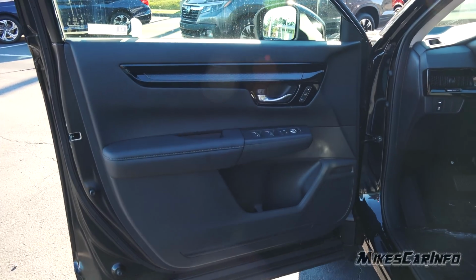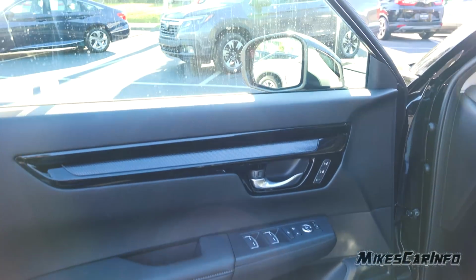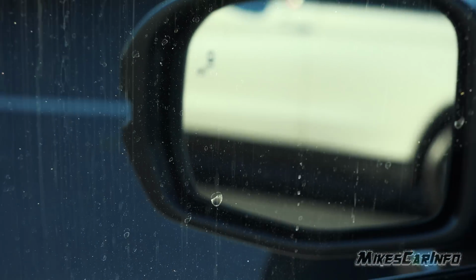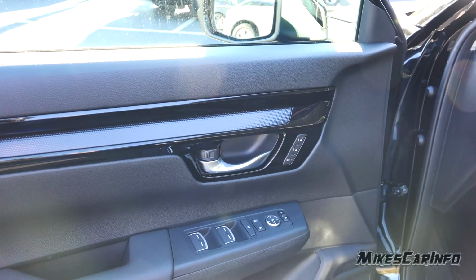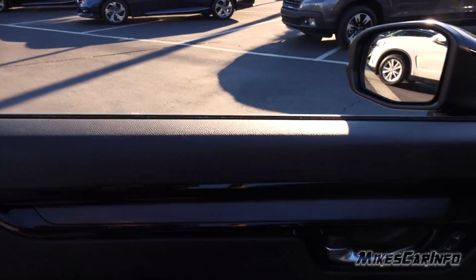Here's the inside of the driver's side door. Now it's just like the other side, except it has a few more buttons. The blind spot detection system has little indicators here on the side mirror, so that illuminates when there's a vehicle in your blind spot or when there's a vehicle coming from either way. When you're backing out of a parking spot, it has the rear cross traffic alert. Power windows that are one touch up and down, all 4 of them.